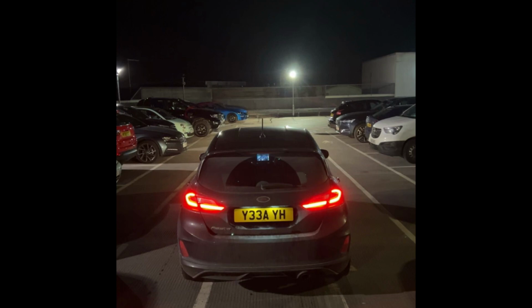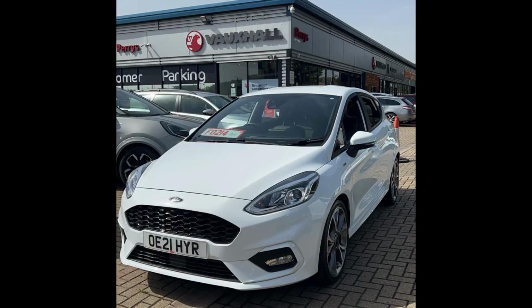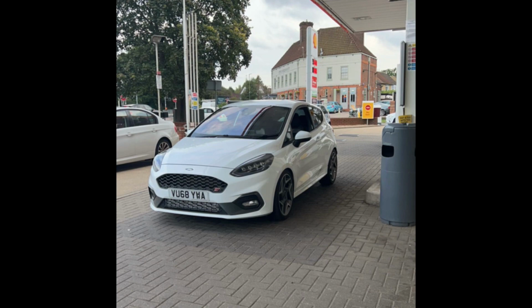Looks wise, I'm not going to get out of the car, but I'll put up some photos now. They look basically the same. If you don't know what you're trying to see, the front of the ST has got small grey bits on the bottom. Other than that, they look the exact same. I think the ST line, borderline, depending on the colour, looks better than the ST, and that's a big claim. I think best in the class is the ST line. I think they've hit the nail on the head with that one.